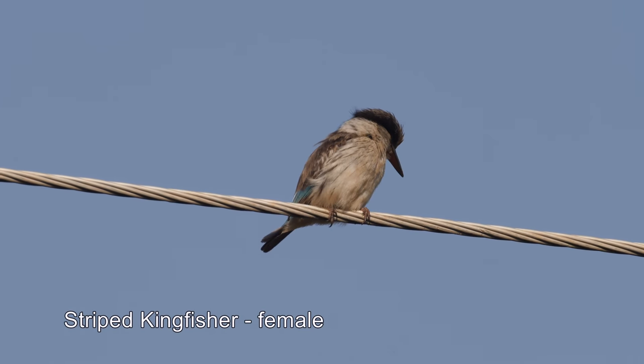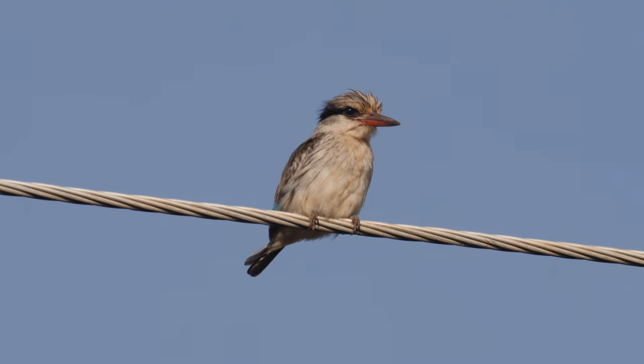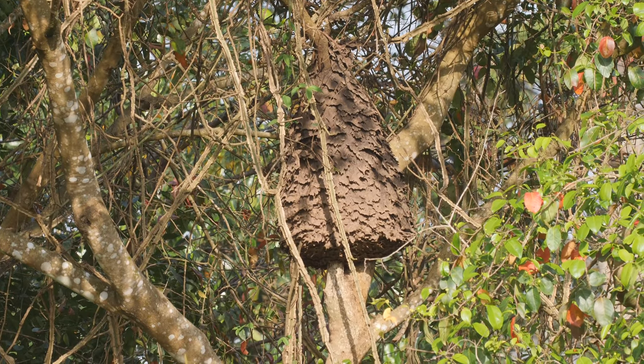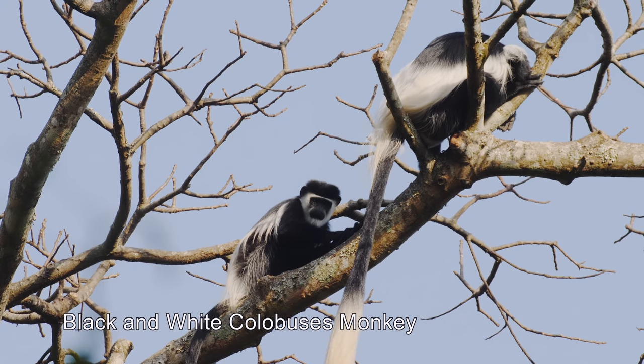The striped kingfisher is a lovely bird with a distinctive haircut. These colobus monkeys enjoying the early morning sunshine.